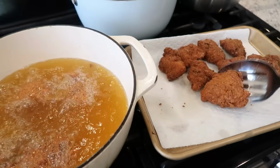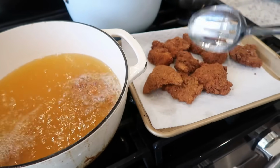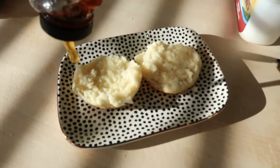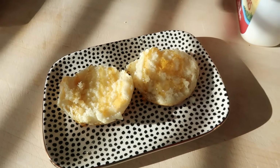So I just fried the chicken in that hot oil, and then once it was finished, I put it on a paper towel lined tray, seasoned it with salt. You gotta have honey on your biscuit, just like you would at KFC. And then I put the mashed potatoes in the bowl along with the corn, a little bit of shredded cheese, and that chicken and the gravy.